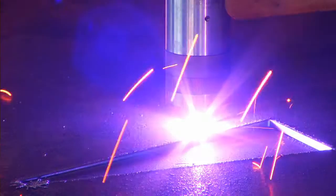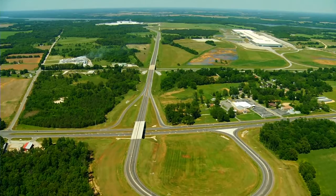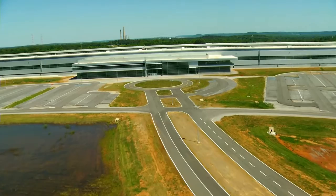In addition to river transport, the facility has a rail yard with east and westbound connections to Norfolk Southern's main line, and there's easy highway access to the plant via four-lane roads and the I-65 corridor. The Association of American Railroads Quality Assurance Program, M1003, certified facility is now manufacturing rail cars.